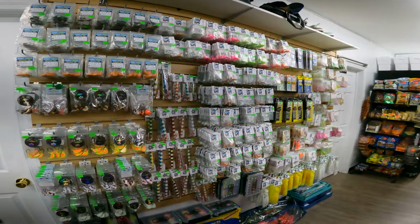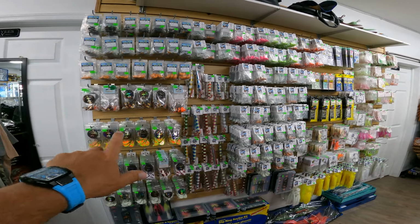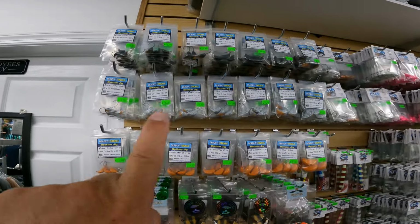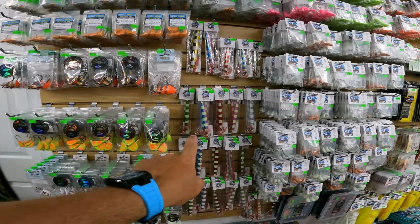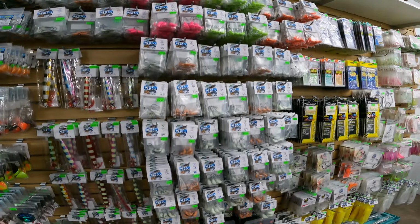Bill does a great job moving stuff around too, depending on what season is going on, but what you'll find on the back wall here is, here's our jig selection, right? There you go, you know it. Deadly Tackle Tog Jigs, Dante's Tog Jigs here from Magic Tales. Got some sea bass jigs, tuna jigs, that sort of thing. Some Lewes Harbour Marina branded stuff.